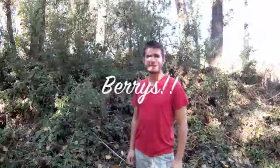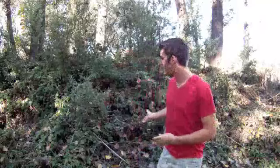Here in the American River Parkway, there are a lot of natural plants, just like this berry bush behind me. And everywhere along the American River, there are thousands of these bushes. They are edible, but just make sure you read up on your guide before you go out and taste anything. And make sure you know what you're eating before you eat it.